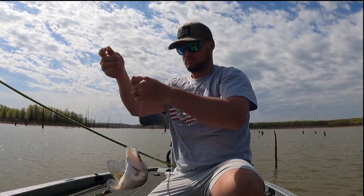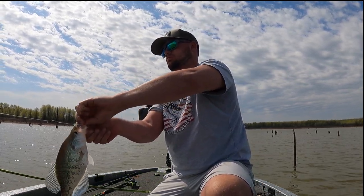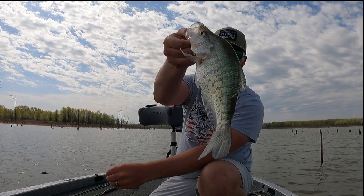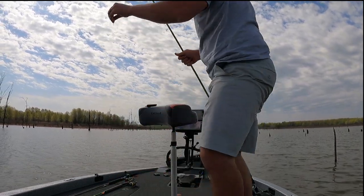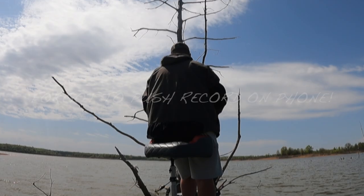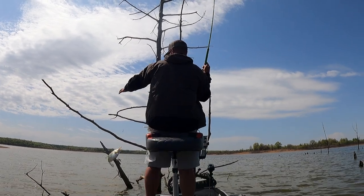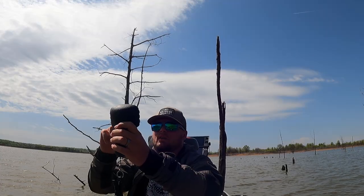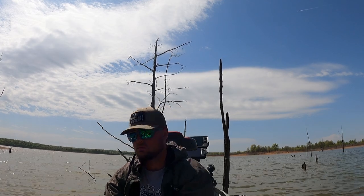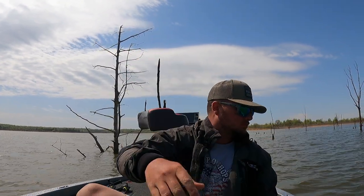Take long. Good fish too. Oh yeah, nice and fat. I'd call that a post or a pre-spawn still. Good fish. Off she goes.